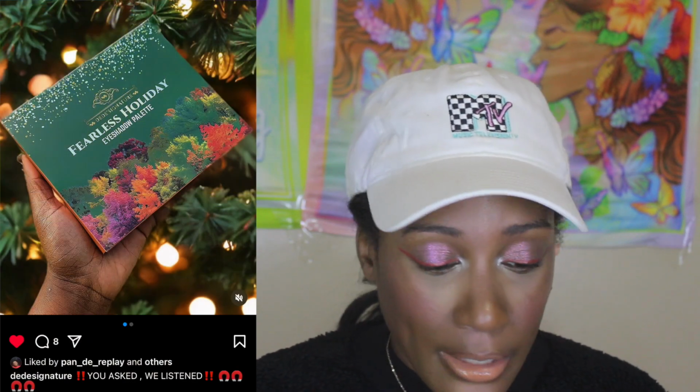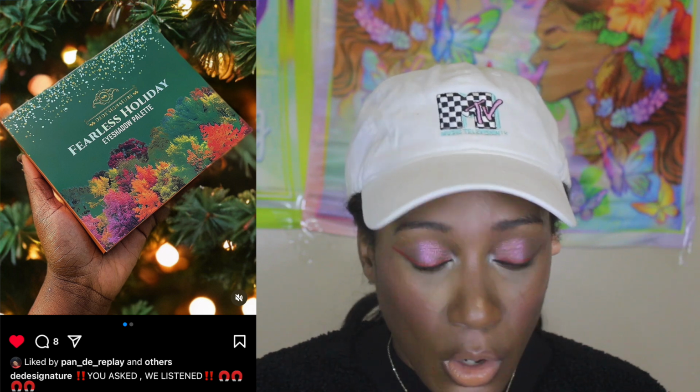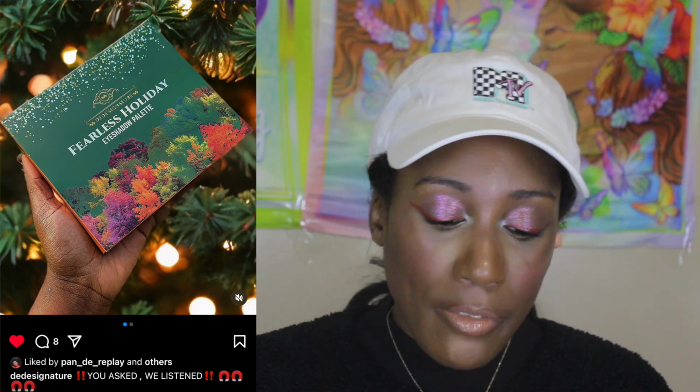Another eyeshadow palette. See, they come up with the eyeshadow palettes and I'm here for it. I am not opposed at all. So I have this one from Dede Signature. Remember I told you all they were supposed to be coming back with the Ruby palette, or the, what is it, Jingle Bell Rubies, and then they came out with a new palette. It's called Fearless Holiday Eyeshadow Palette.